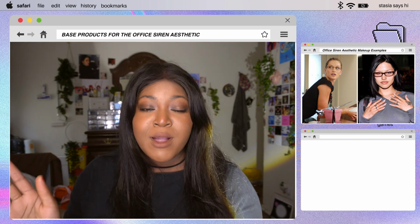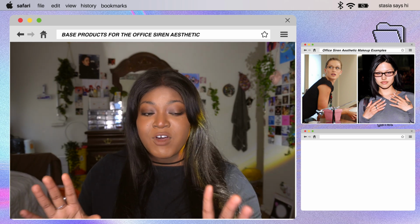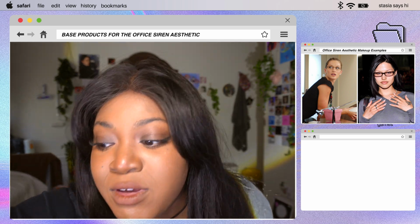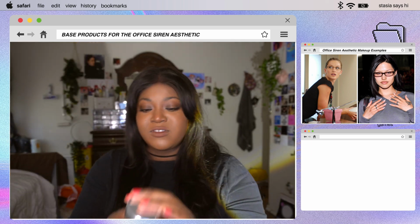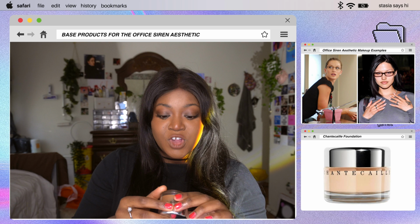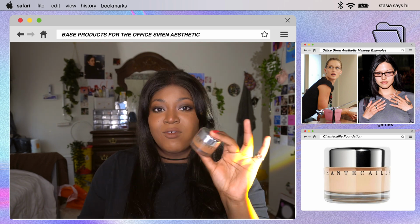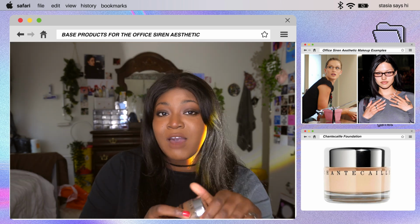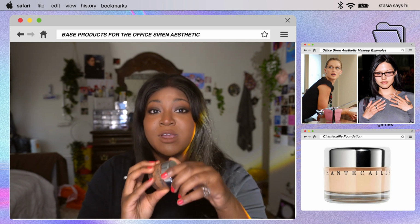And so what I would recommend is the Chantecaille foundation. This Future Skin foundation in this pot, which, let me pull it out, hold on. So this is the Chantecaille Future Skin Oil-Free Gel Foundation in the shade Suntan. I've also talked my shit about this too, and yet the thing is empty for a reason.